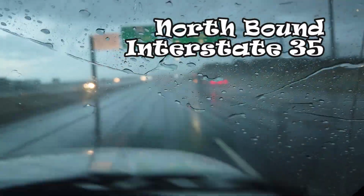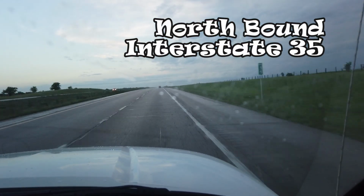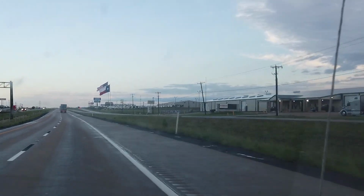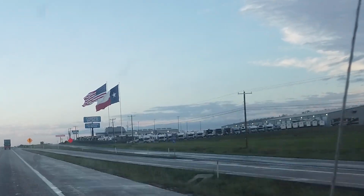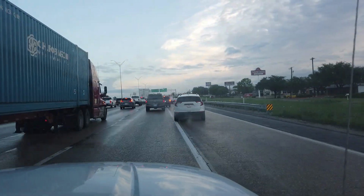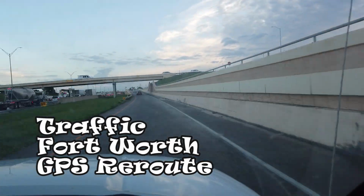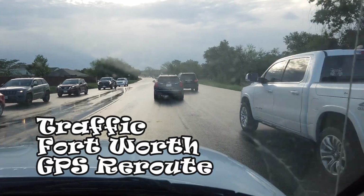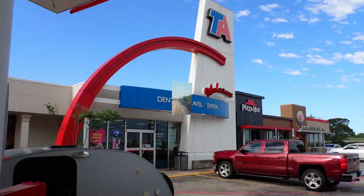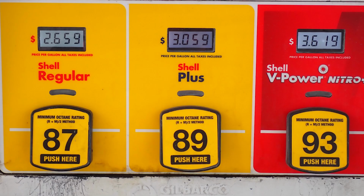I'm leaving early this rainy morning from Waco, heading north on Interstate 35 towards Dallas through rolling farmland, and then Camping World and the huge flags. Traffic in Fort Worth, and GPS is rerouting me around this traffic to save 26 minutes. Then, downtown Fort Worth. I'm running on empty, so a stop in Denton for $2.65 a gallon gas.